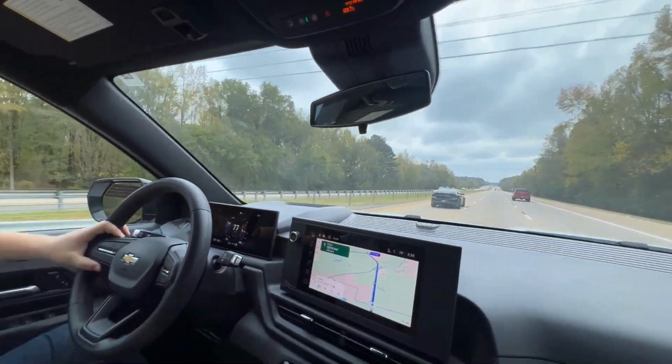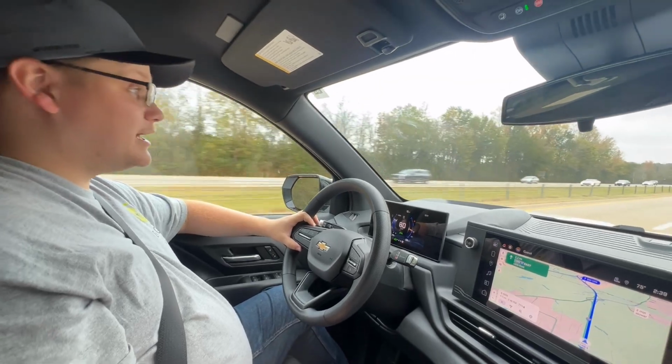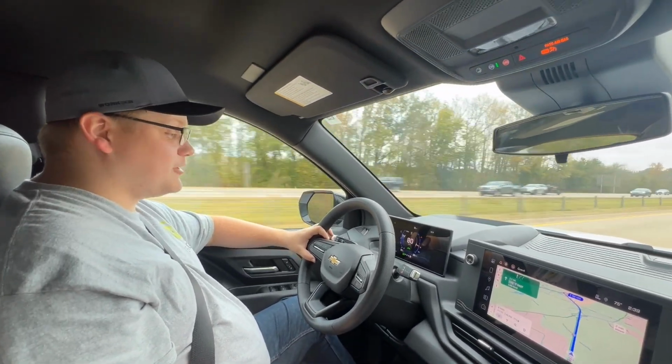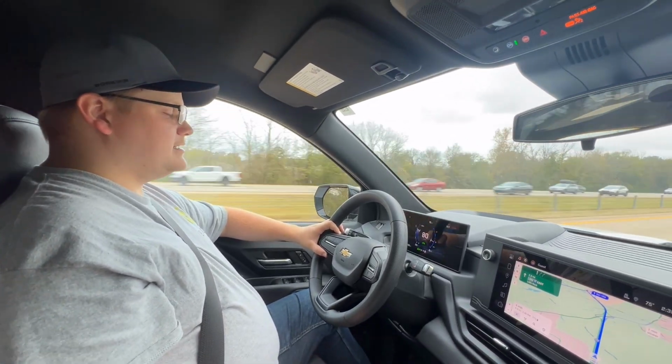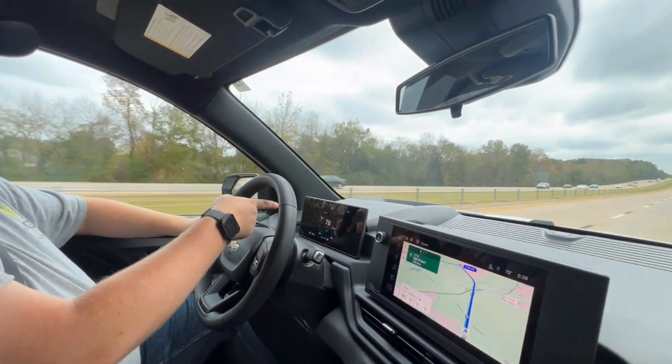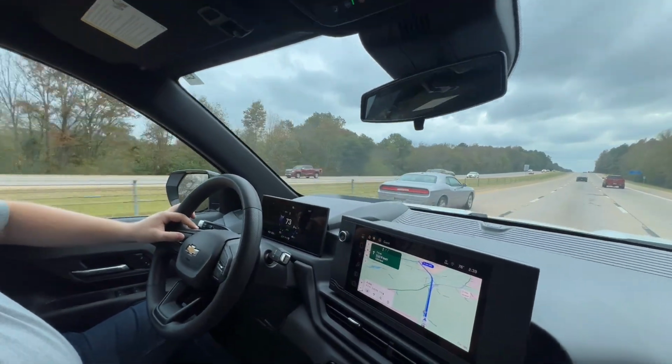But yeah, also first thing I noticed is with one pedal on high, it'll lock up the seatbelt doing like 20 miles an hour. That is really impressive. I think I noticed that in the Equinox too. It locked up the seatbelt on me when I was driving it. See, I didn't notice that one. It also does do speed limit sign recognition, which is good. I'm actually going to slow down. I want to see. You went for the adaptive cruise, right?